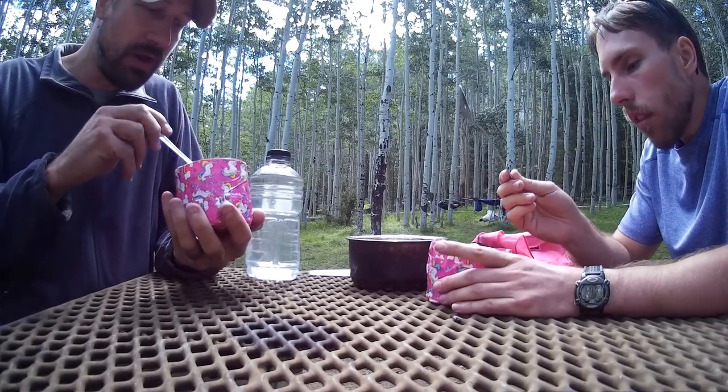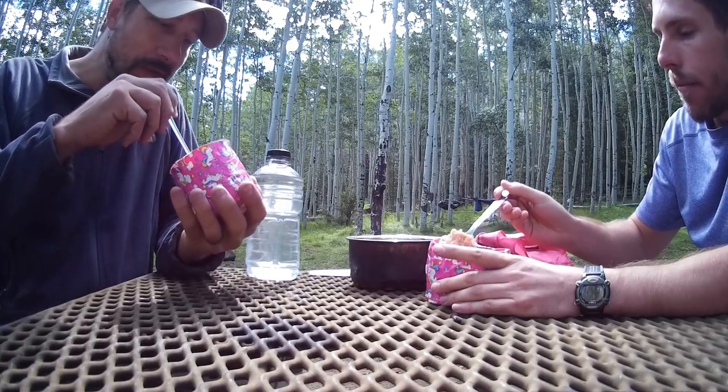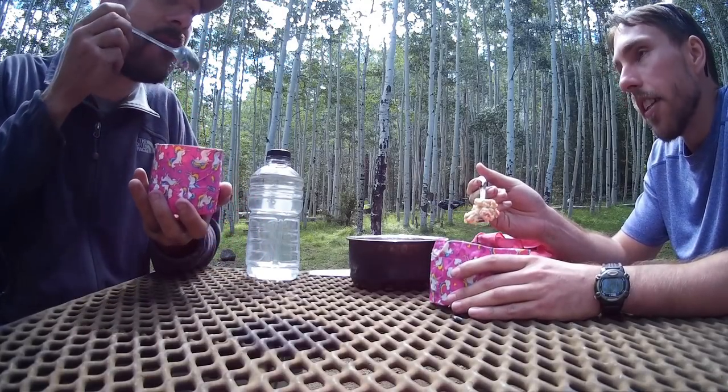Tastes so much better coming out of these pink bowls. Yeah, it just really makes it magical. Pixie dust all over. That's it, man. I don't think missing is a big old bag of glitter.